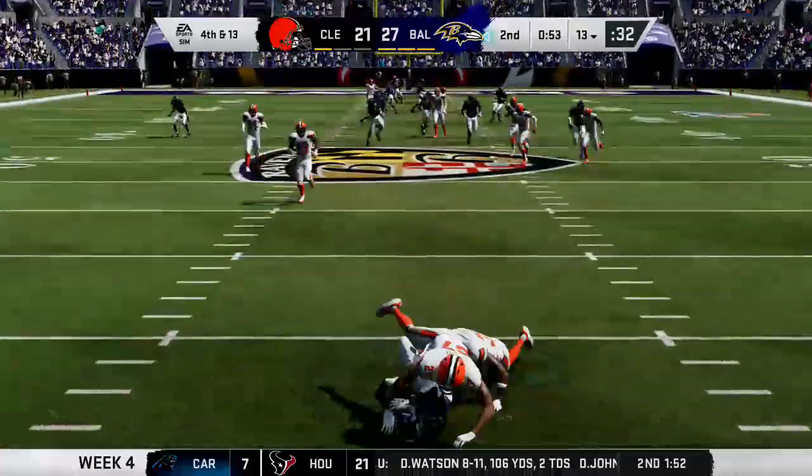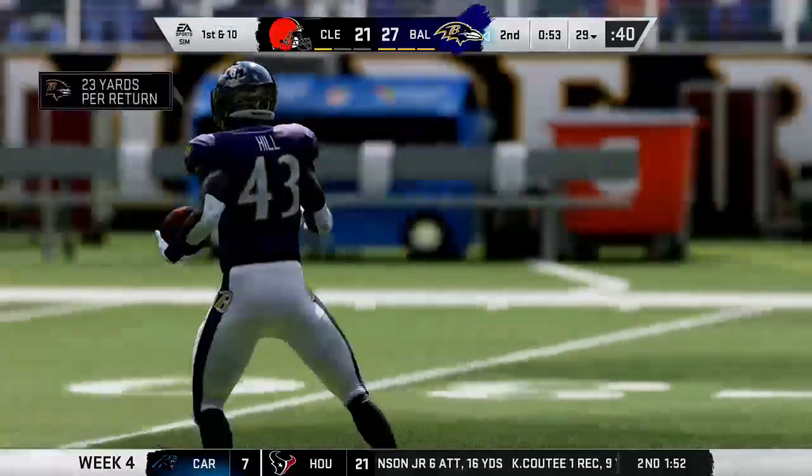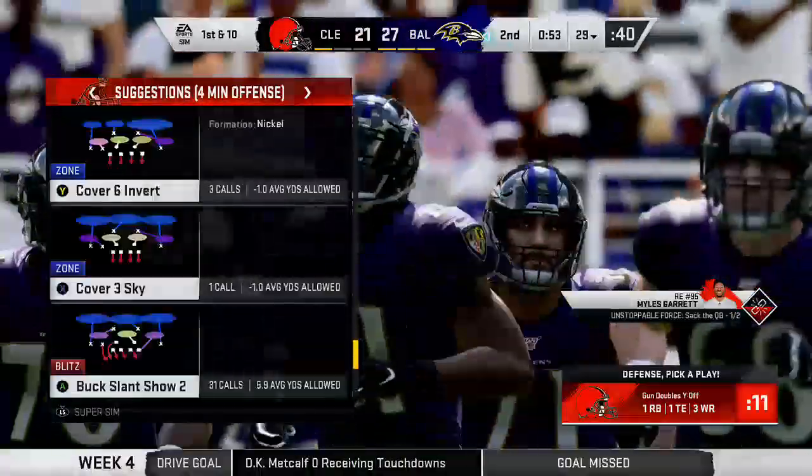Watch out for Hill on the return. A big hitter that time in the punt game. 66 yards on the boot. And the Ravens, they'll take over. And we shift our attention to Mark Ingram.